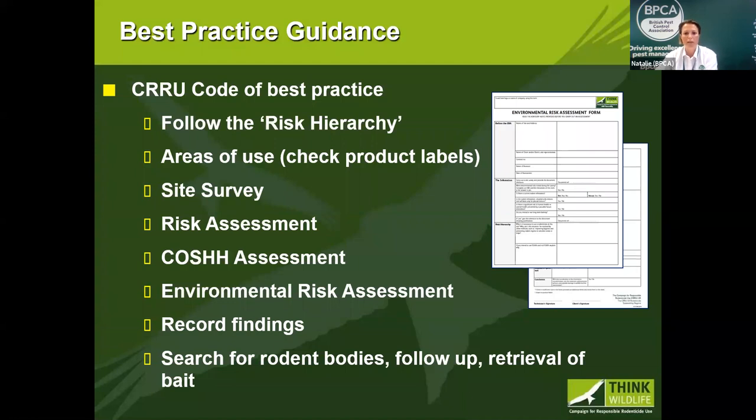So yes, retrieval of bait as well. In burrows, if we're using bait boxes, it's a lot easier, because you open your box, rats are gone, take the bait out, we're done. Whereas with burrows, it's subterranean, so it's usually going to be within soil. And as you'll see, the recommendation that will come along in a moment is that it's as deep down as possible, so retrieval is usually pretty hard. But as long as you try everything reasonably practical to remove that bait. Again, we'll talk about that a little more in a moment.